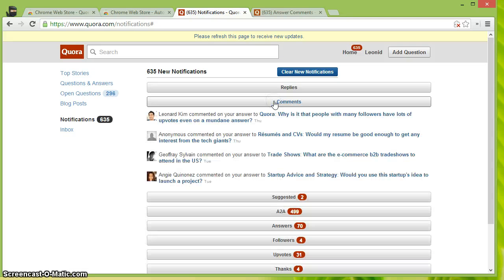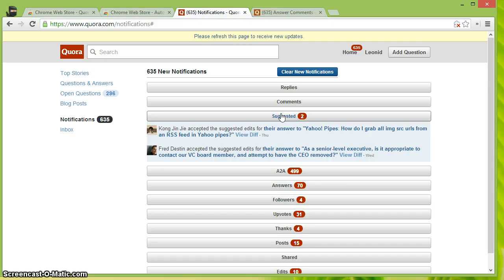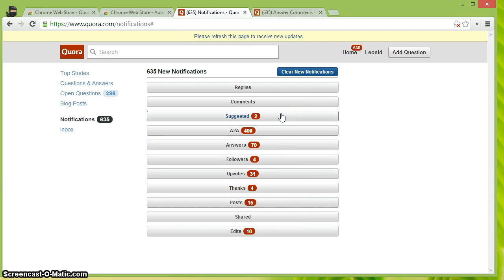We can look at my comments. I've already read all of them, which is why there are no badges next to them. But otherwise, that's where all of them are. We can look at some things that I've suggested and so forth. But most importantly, as you can see, I have 499 A2A. And probably by the time I'm done with this video, it's going to be a nice even 500. And the last thing I want to do is go through them one by one.